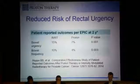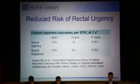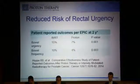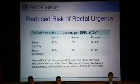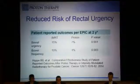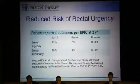And we did a comparative effectiveness study looking at over 1,200 of our patients treated with protons and comparing them with data on patients treated with IMRT, and that data was in the PROSQA database. And when we looked at a variety of things, bladder function, rectal function, sexual function, we found that there was no statistically significant difference in any of those domains except for the domains of bowel urgency, frequency, and incontinence. And in that area, we found a statistically significant reduction in patients that were treated with proton therapy as compared with the IMRT patients. And those rates were about half what they were with IMRT.